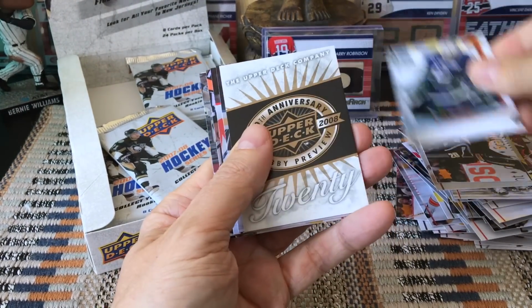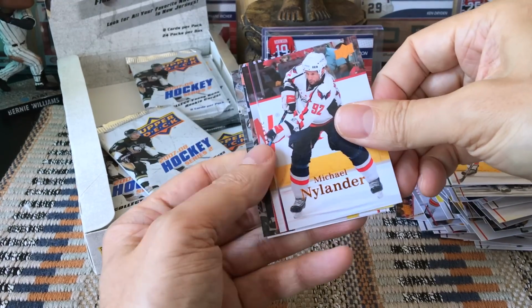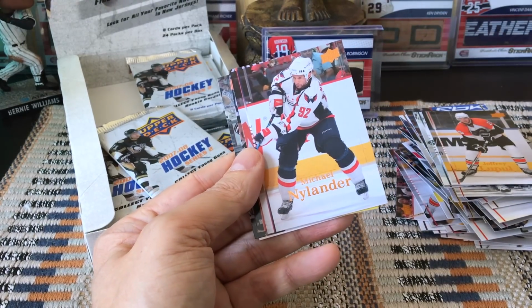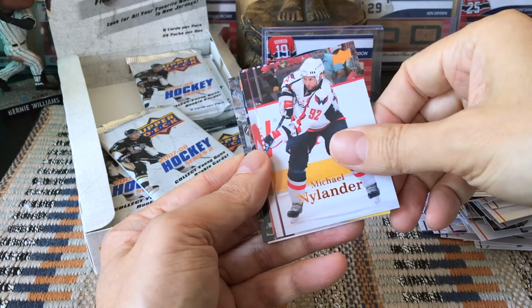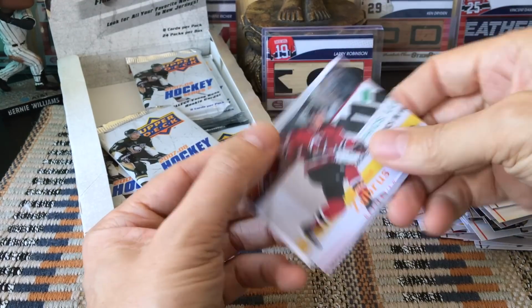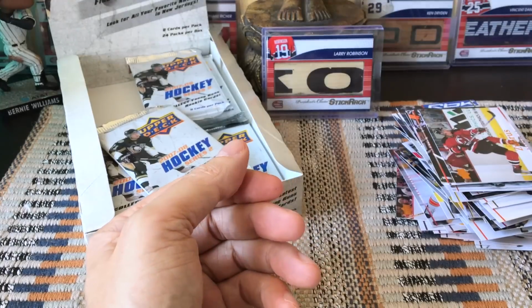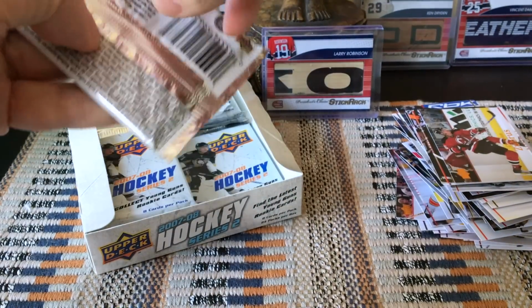Continuing on, guys, Bobby Lou, blank, which I whip across the room. Michael Nylander, who I believe is the dad, who played on some 20 professional teams in his career, which is kind of insane, including Europe, obviously. And a rookie of Lucas Casper.